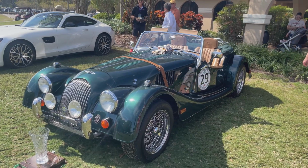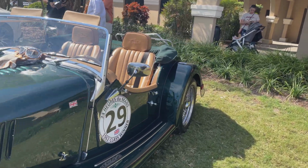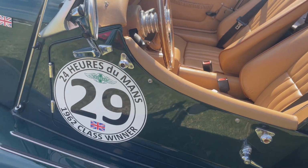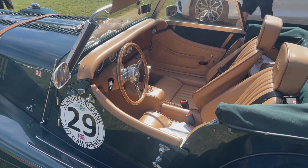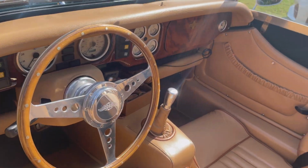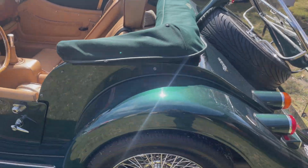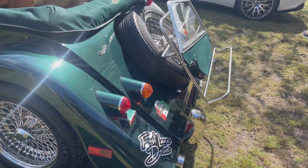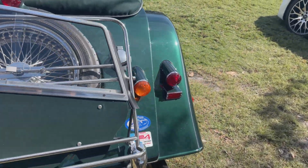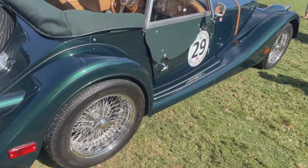Okay, so these are Morgans. In 1962 they actually won the 24 Hours of Le Mans, 1962 class winner on the convertible. Look at the interior of this one. It's kind of a unique car. The Morgans are handbuilt, made in England, and they've been around for a long, long time. They have an assortment of different motors. This one has a V6.